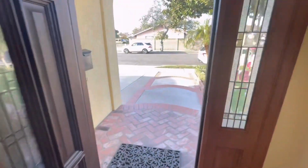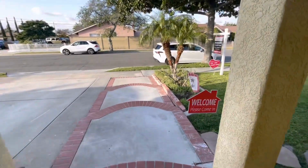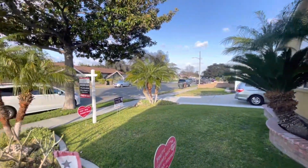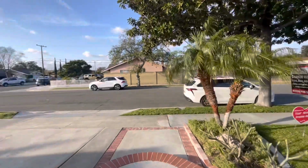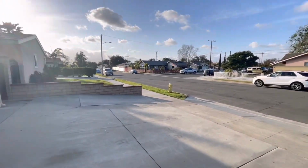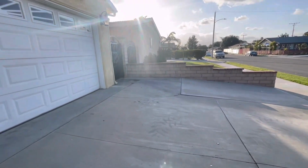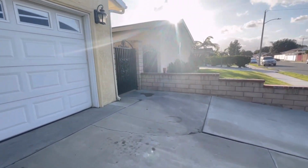Okay, đây mình sẽ quay cho mọi người cái hàng xóm nha. À, phía trước cửa nhà nè. À, hàng xóm rất là yên tĩnh. À, sạch sẽ ha, rộng rãi nè. À, cái lối đi vào bên hông bên này.